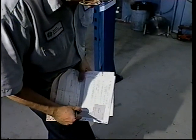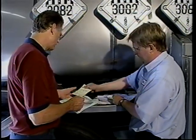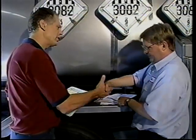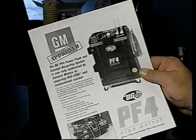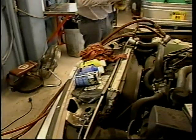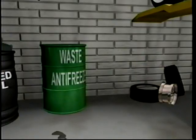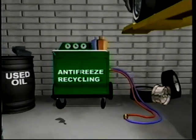Antifreeze quality specifications and vehicle warranty concerns are best addressed on a case-by-case basis through discussions with the recycling unit or service vendor. Some vendors can provide certification letters from vehicle manufacturers or will guarantee the recycled antifreeze they produce. With savings potential of up to 40%, recycling waste antifreeze and using recycled product is good for business and good for the environment.